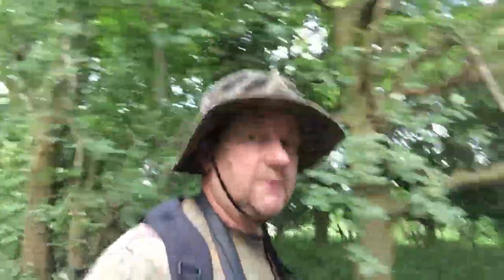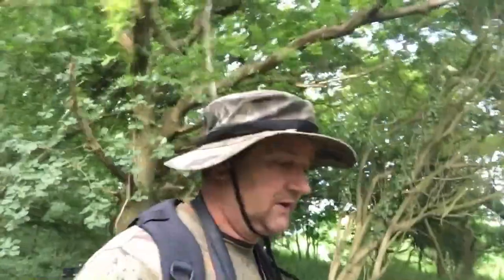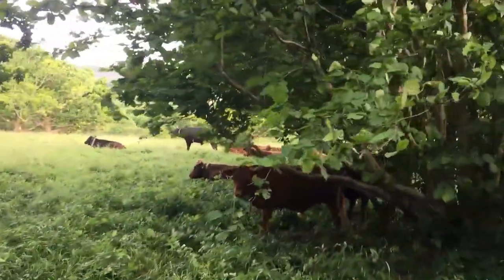Go down where we saw the marbled white, just in case it's come back and we can get some more shots of it. See you down the bottom of the hill. Seems to be more and more cows up here now.